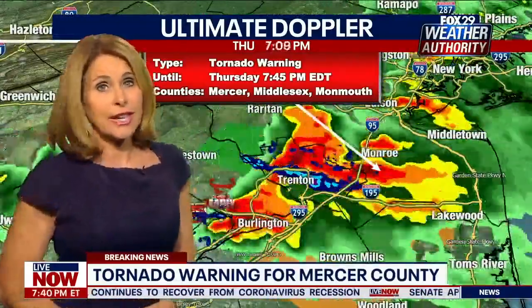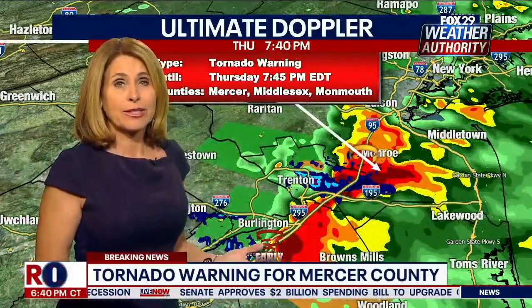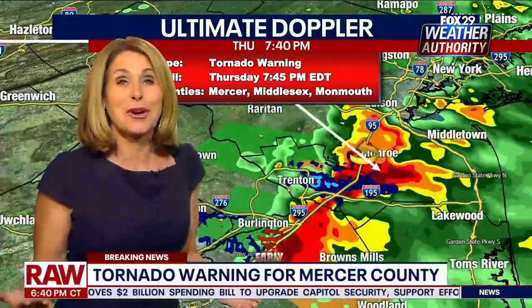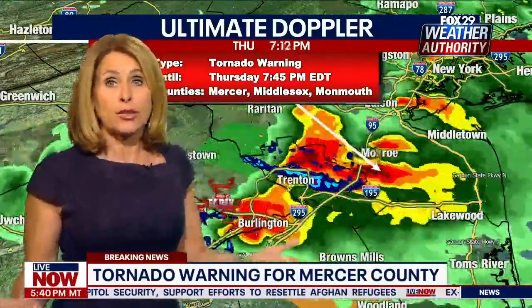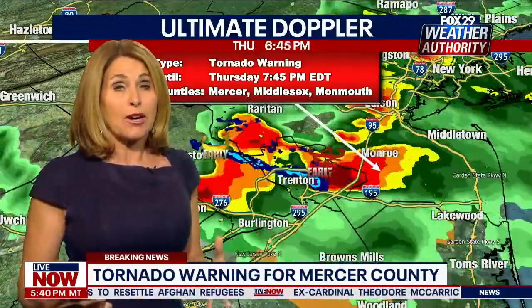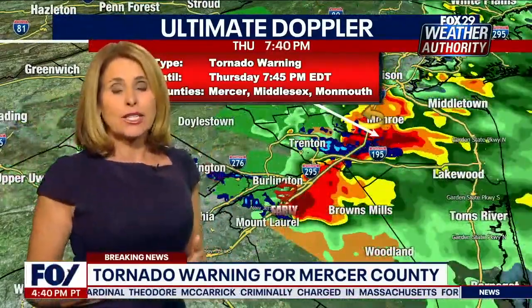I've never seen it. I've never seen 3 hours. We started at about 4:30 in the afternoon, and now it's 7:40, I think. I don't even know anymore. But about 3 hours plus, talking about 2 different cells. One cell that's still going. That tornado warning that we're still talking about in Mercer, Middlesex, and Monmouth County was part of that original warning that came out at 4:30 in the afternoon that was in Berks and Lehigh County into Northampton.